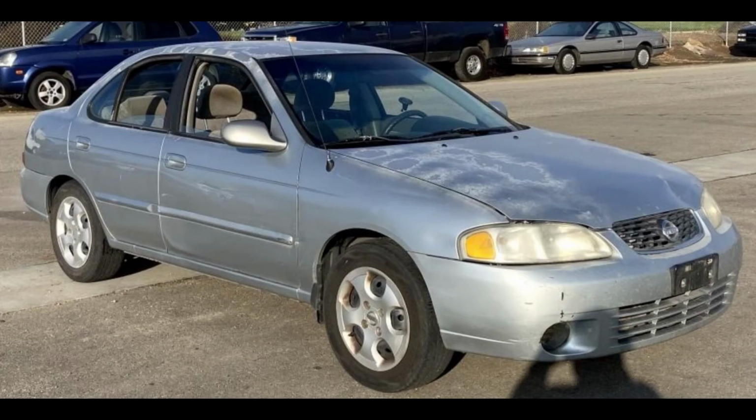So in today's video, we're going to talk about an issue with our 2003 Nissan Sentra where we have two problems. Our cruise control will not work intermittently when the taillights or headlights are on. And we also have a loss of power intermittently. Again, only when the taillights or brake lights are on. The fix to this was a poor ground at one of our taillights.